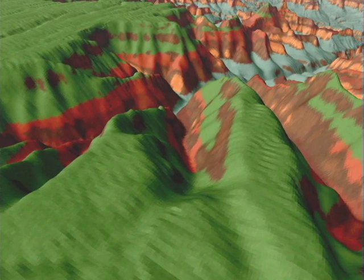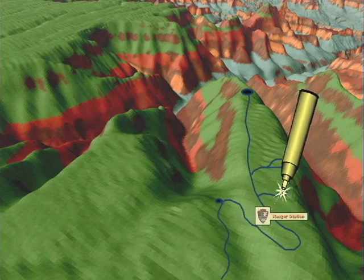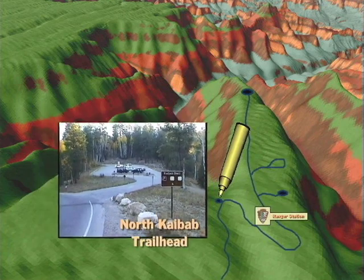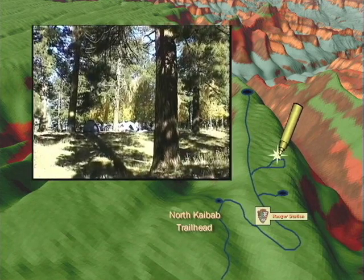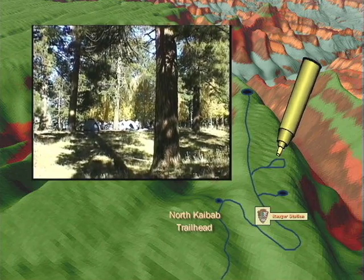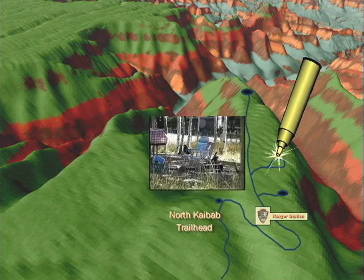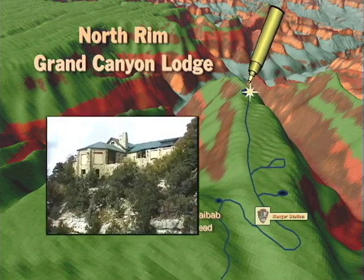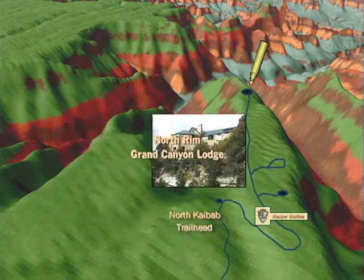Here's the layout of the North Rim. The National Park Service Ranger Station is here, and 1/2 mile across the ridge is the North Kaibab Trailhead. The campground for tents and campers is here, about a mile from the trailhead. As with all things in the canyon, it's best to have reservations in advance. The Grand Canyon Lodge is here. 500,000 visitors a year, coffee, great steaks, and hotel rooms.